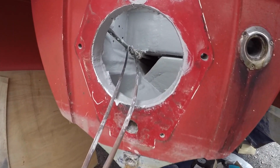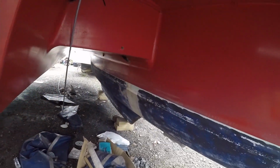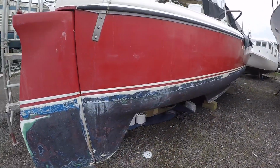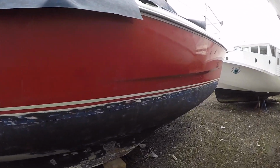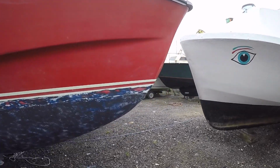Looking back in where the propeller will come out from the engine, it's going to get a completely brand new engine, which has actually been delivered. It just has to be installed, which he is going to do. But again, looking down the side of the actual boat, you can see the size of it. It's going to be completely repainted for the anti-fouling, and the top part will be polished up, and if it's not coming out very well, it will be repainted.